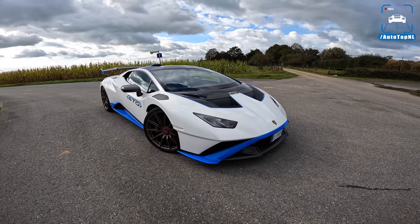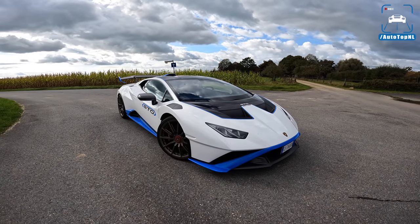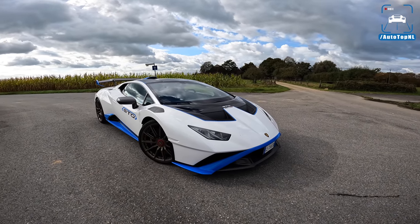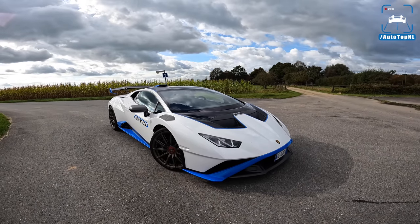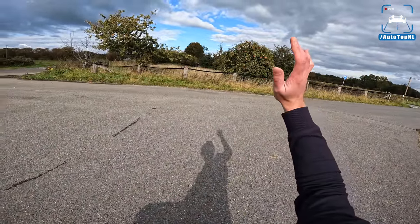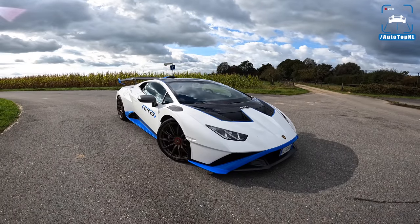Okay, so today I'm going to show you around this awesome STO. I'm going to show you all the cool stuff that makes this car special, which is a lot. And then we'll take it for a little drive towards the Autobahn for an Autobahn blast, of course.